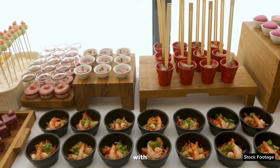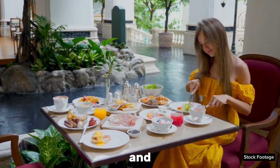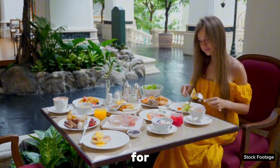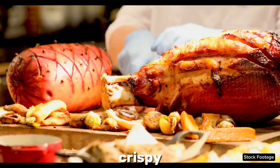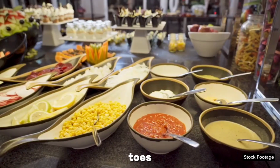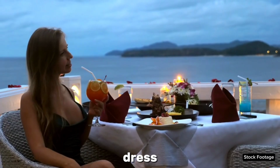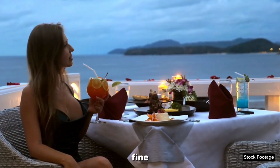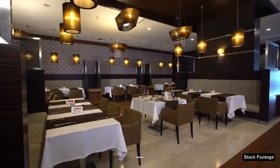Imagine starting your day with a hearty Mexican breakfast, complete with freshly made tortillas and zesty salsas. For lunch, you might find yourself at a casual beachside grill, munching on crispy fish tacos while wiggling your toes in the sand. As the sun sets, perhaps you'll dress up for an elegant dinner at one of the fine dining restaurants, savoring gourmet dishes paired with exquisite wines.